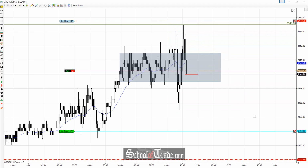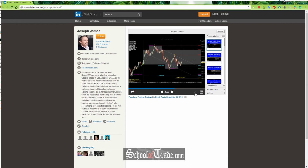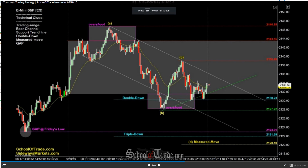Now, the reason I like the short here at 2140 and a quarter, we are selling in the middle of this smaller range, and we're selling pretty low into that range, so it's a little bit tough. But if you go back to the newsletter that we talked about last night, the S&P is stuck in the exact same range that we had yesterday, right? Look at the overall movement that we had yesterday. If we make this full screen here, we can see this is the same place, right?